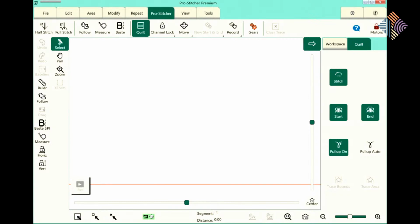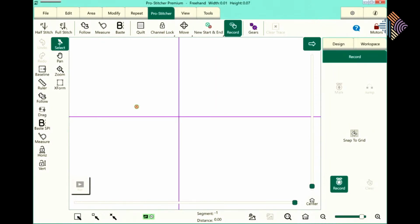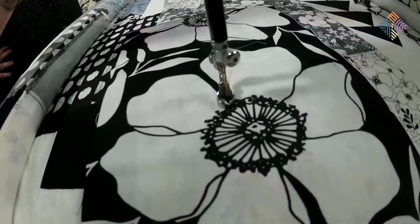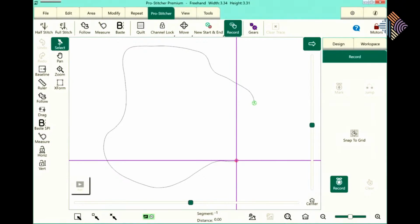So on the Pro Stitcher screen here, if we choose the record function on the ribbon right there, we actually have the record right here. Oops, and I need to disengage my gears so you can drag. Do you remember that yesterday when you started doing it? All the same things. Yep. And then what Ashlee did was we went like this, and we recorded the movement of the machine. And I'll just do that much, and then I can show everybody. And so she just used that movement of the machine to record the outline of these shapes.